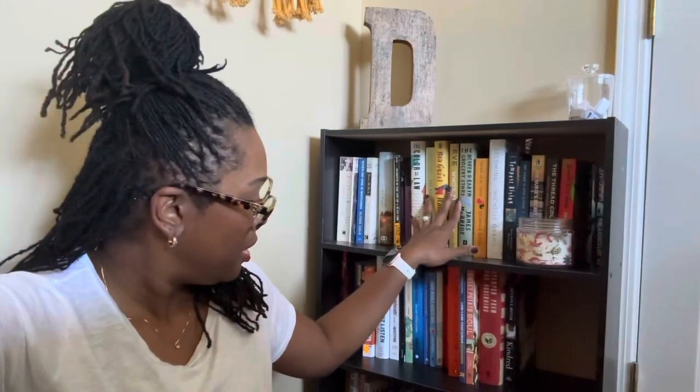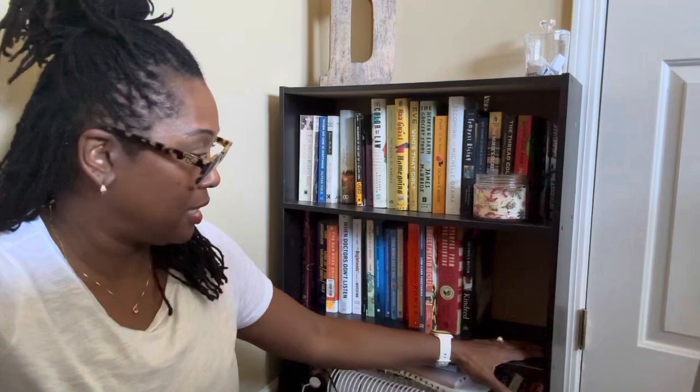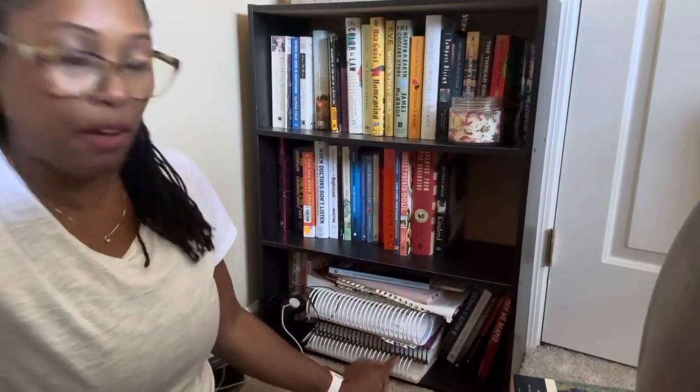This is a very small book collection, but ideally I want to keep my collection of books to the minimum for the most part, though I do have a lot of space. This is a 3-compartment bookshelf. It's quite shallow, so I have various different genres of books here. I tried to organize it some way, but over the last couple of months it has gotten in disarray. I do have some space right here, and down here I've got some workbooks.